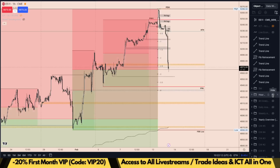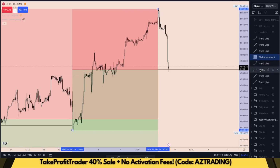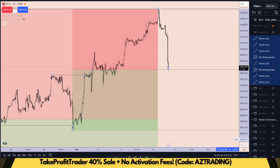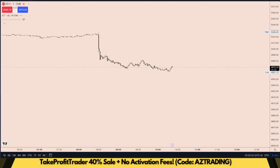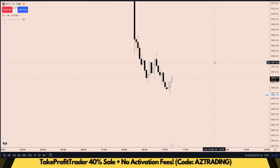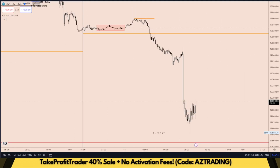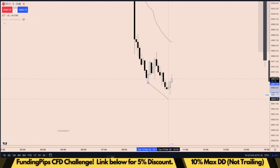Whoa, too many PD arrays almost on the chart now. So let me put this into a new folder and hide it quickly and drop it back down to the 5 minute time frame. So still that same SMT divergence, those lower lows starting from 9:30.